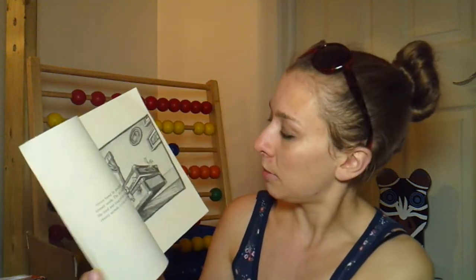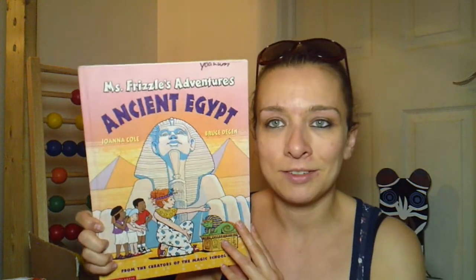We also have Clear the Cow Pastures, I'm Coming for a Landing, a story of Amelia Earhart. And another Houdini book, The Houdini Box. And this one has lots of great illustrations, so we're going to read that one. And Miss Frizzle's Adventures, Ancient Egypt. And we love anything Magic School Bus.